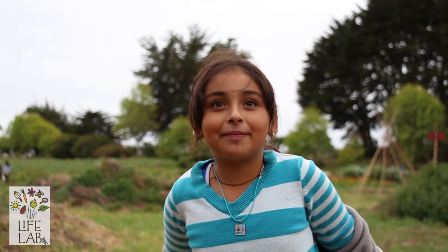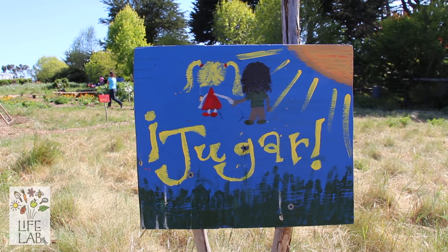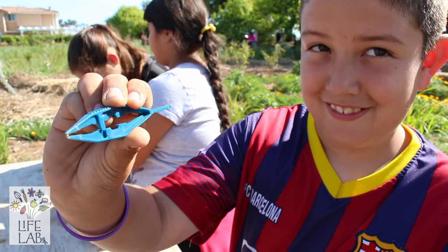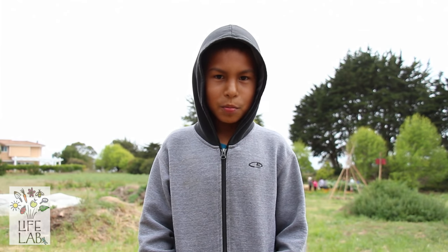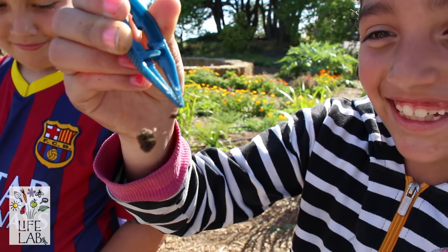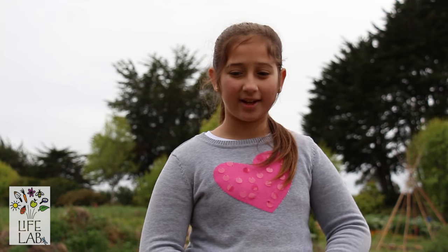What I like about the garden is the people that are in here. Something that I liked from the garden was meeting new people. My favorite thing about the garden classroom was seeing all the animals and insects.